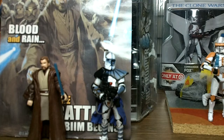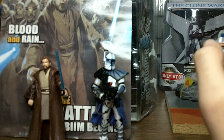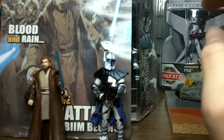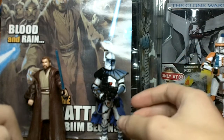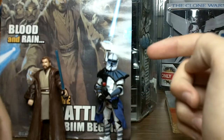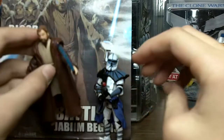The Airborne Trooper back here again, bringing you another review, and this time it is on a comic book, number 7 from the 30th anniversary. It's based on the Battle of Jabiim, or Jabiim. I have no idea how you pronounce it, but it comes with 2 figures. First off, we get ARC Trooper Alpha, and second, we get Obi-Wan Kenobi.